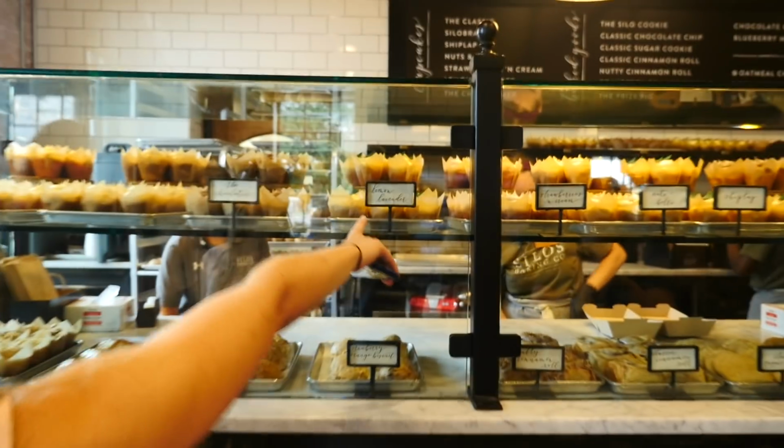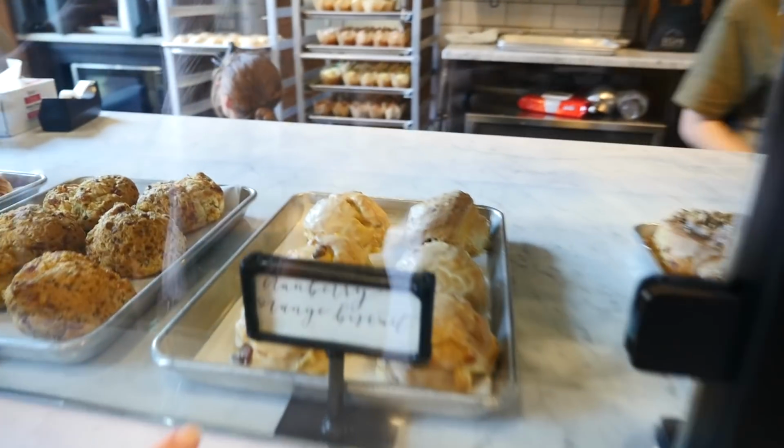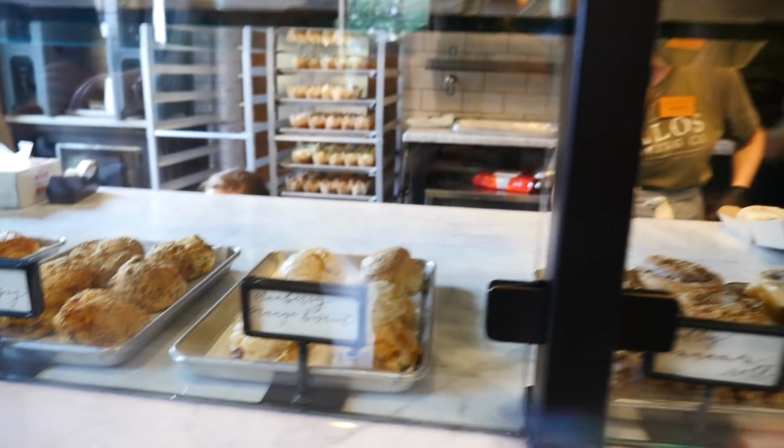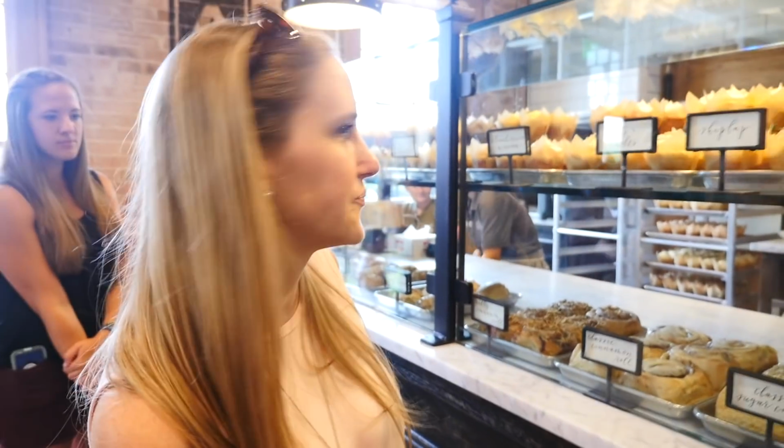Lemon lavender, strawberries and cream, their cranberry orange biscuits, which are the best things in the world. And then we got some cookies down here. I actually don't think they have them.